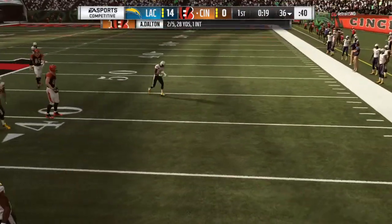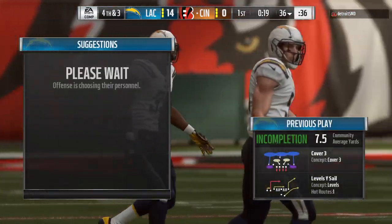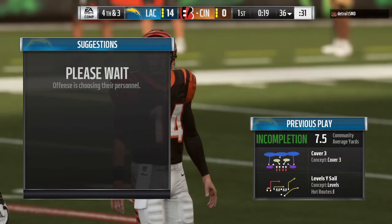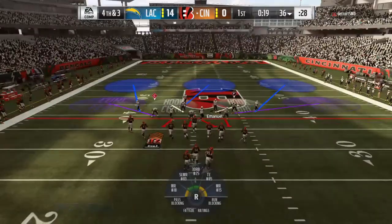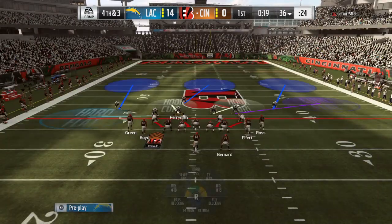Oh, he may have gotten lucky. Tried to dump it off underneath on the check down. Nearly picked. Instead, it's incomplete. Well, nearly another interception there. That would have been 2 drives in a row with a pick. He's got to start taking care of the ball way better than what we're seeing. Interestingly, that throw was probably worse than the one he threw the interception on last drive, but fell incomplete.